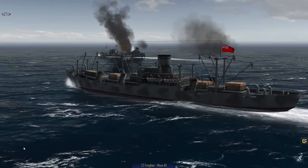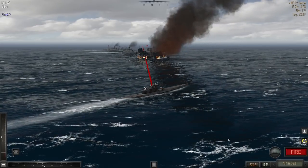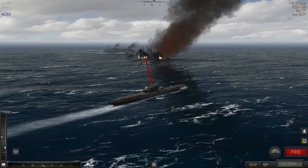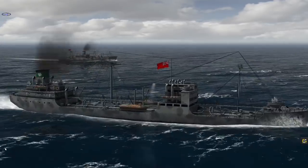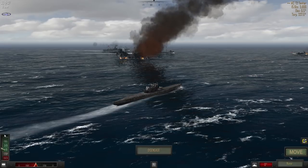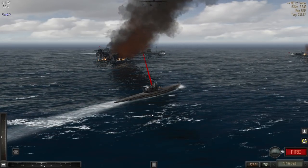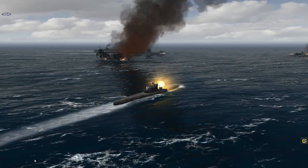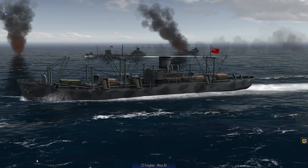6.9. Ooh, just slightly short. Fire through the wreck now. Bit of a challenge. 7.7. Oh, that's just over. Another one of those frustrating days. It's okay. 5.9. I go 6.2. Aim for the blooming biggest structure you can see. There we go. We've hit home.